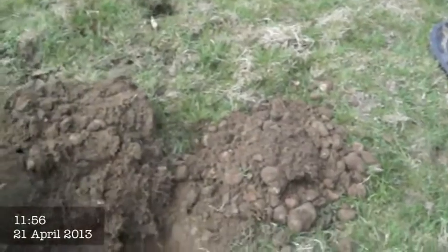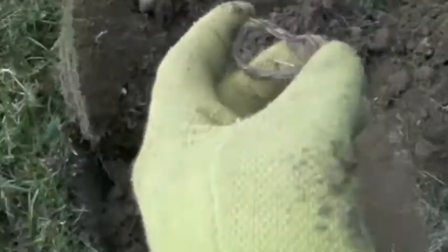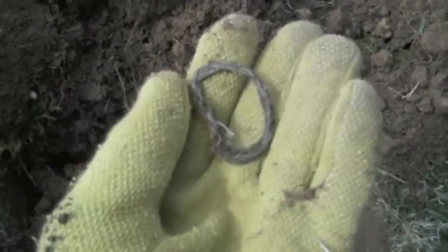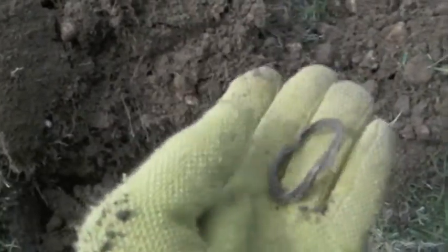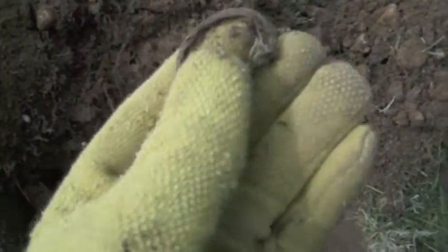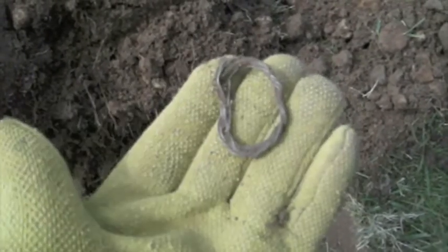Okay guys, I'm back out here on Sunday, and I think I've just found myself a bit of silver right down in the hole here. This I recognise as a silver wire either bracelet or cane ferrule, and there's some debate about what these are, and I have seen people find them and they've been identified as 19th century cane ferrules. I've also seen them identified as Saxon wire rings. So I'm not going to get too excited.